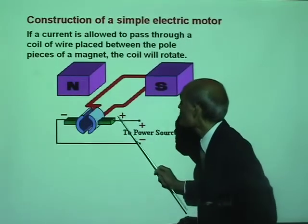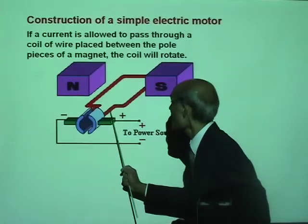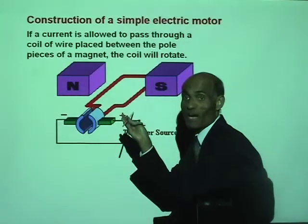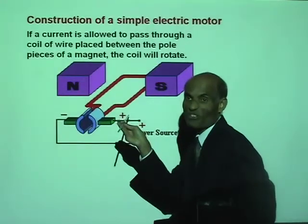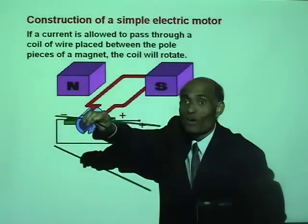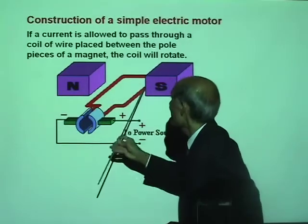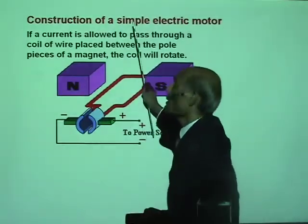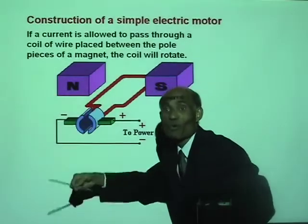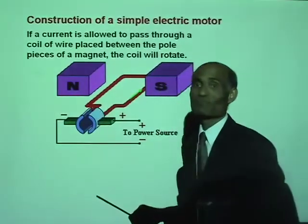And when you connect this to a power source, a battery, you can see the current flows, I'm going to say, into the board, because I have a screen on a board. Or I can say into the screen here and out of the screen on the other side. You see, as the current flows into the screen there, the force will be upward. And as the current flows out of the screen, the force will be downward. What happens? The coil will rotate.